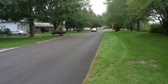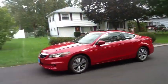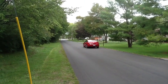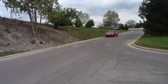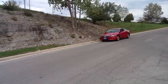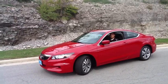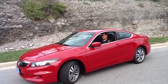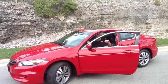Now this particular Accord is equipped with a 4-cylinder engine, putting out 190 horsepower through the 5-speed automatic transmission. If you want to melt some faces, you can get it with available 271 horsepower VTEC engine and the available 6-speed manual transmission with paddle shifters mounted on the steering wheel. But since the 4-cylinder racks up 33 miles per gallon, I think I'd leave the face melting to someone else.